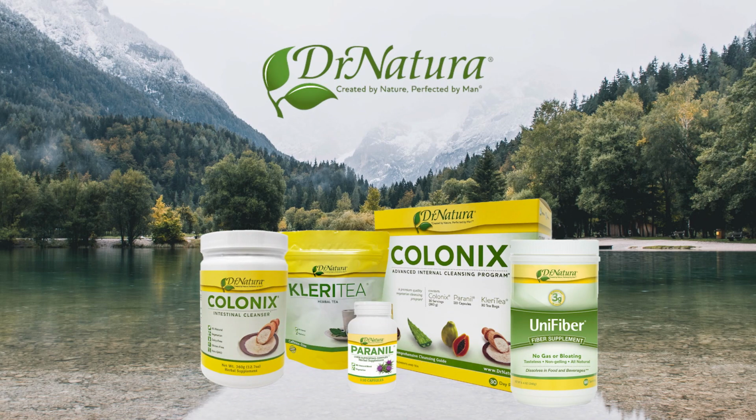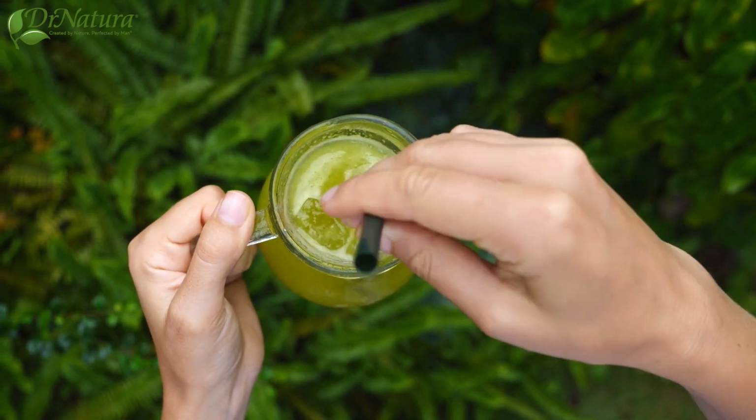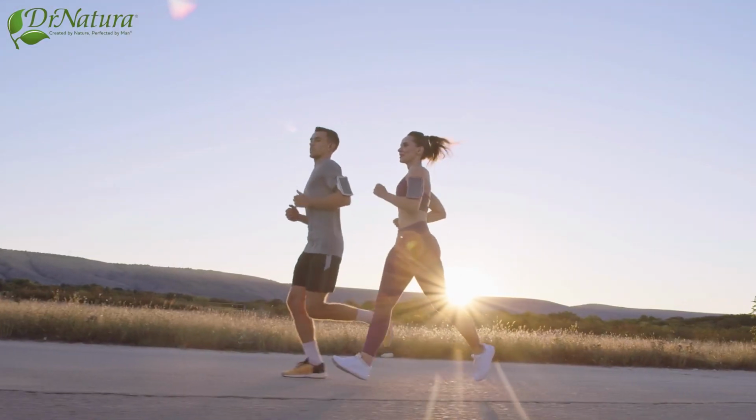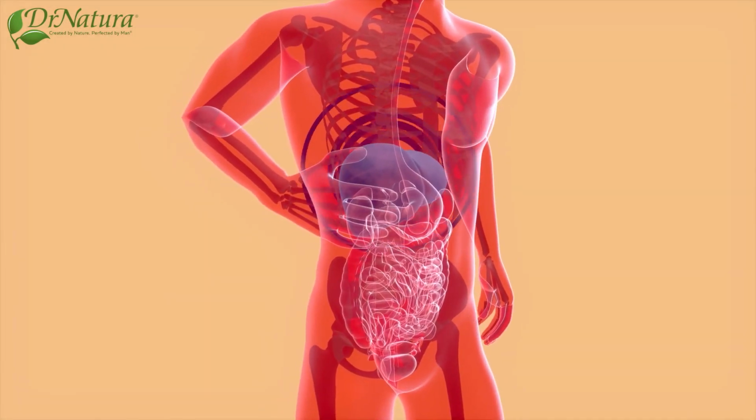Cleanse naturally with DrNatura and be beautiful on the inside and happy on the outside. Internal cleansing is often a catalyst for healthier, more inspired living. Cleansing is a way to gently kickstart your body's natural detoxification abilities, helping keep the colon and the liver healthy.